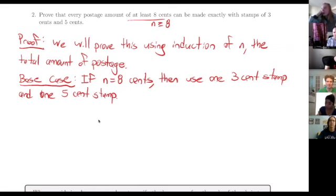Okay, and then we've got some trouble, right? So we'd like to say, well, let's assume this is true for all values of k up to n, and then show it's true for the very next value. But there's an issue here in that if n is equal to 9, it's kind of a different case, right? It doesn't follow from the 8 cent case.